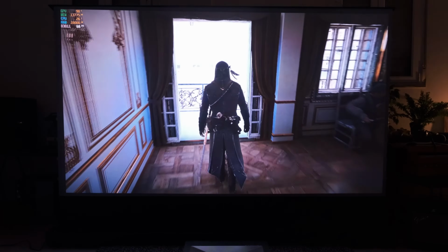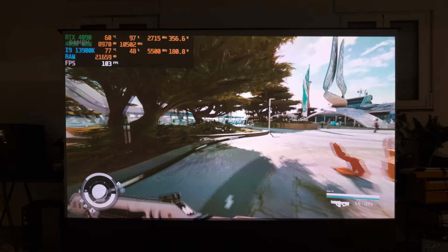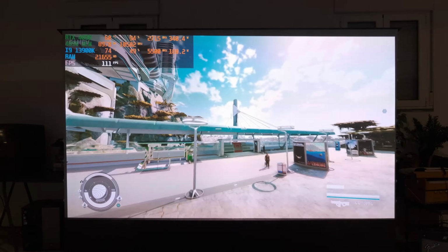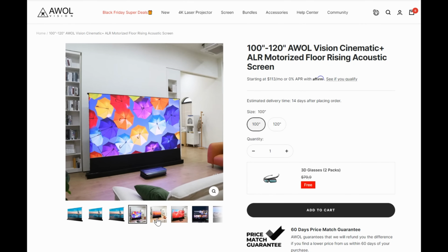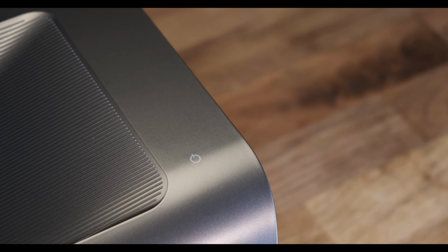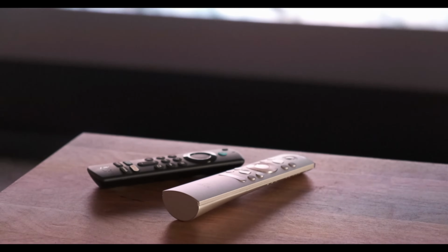You can project sizes from 80 inches to 150 inches. The ALR motorized floor-rising screen that I have here is 120 inches. ALR screens have 50% more gain compared to CBSP ones, and this motorized feature is awesome, as you can just hide it away when you're not using it. It comes with a remote, and you can use a USB dongle to pair it with your projector remote so you don't have to use both.